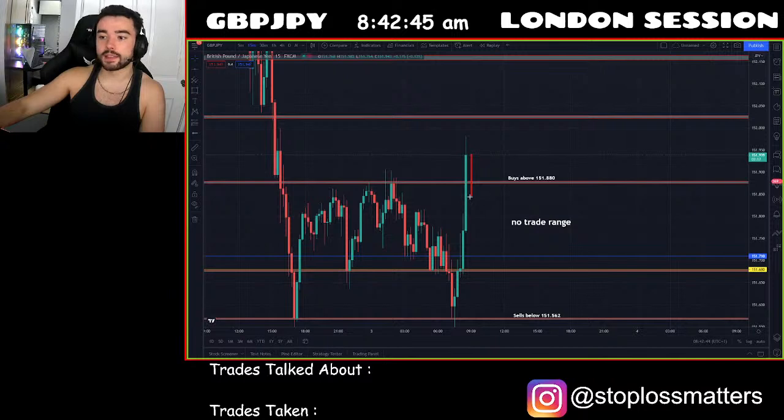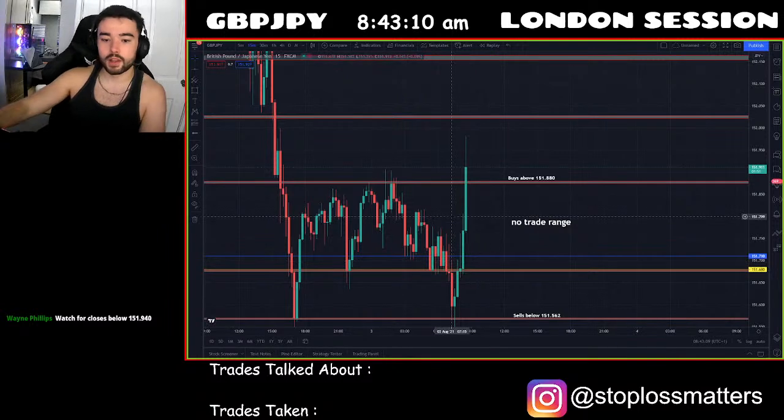I actually would like that probably a bit more, because when we start flipping, we're leaving this zone now. So this is a zone. If we've tapped this zone again, I don't really care where it is, as long as it doesn't rinse all the way down. And then it starts flipping this candle, we are going to be in for some solid buys, because we've literally left that zone, and that's what the chart is telling you. We're going to leave that zone. So yeah, watch for closes below 151,940.